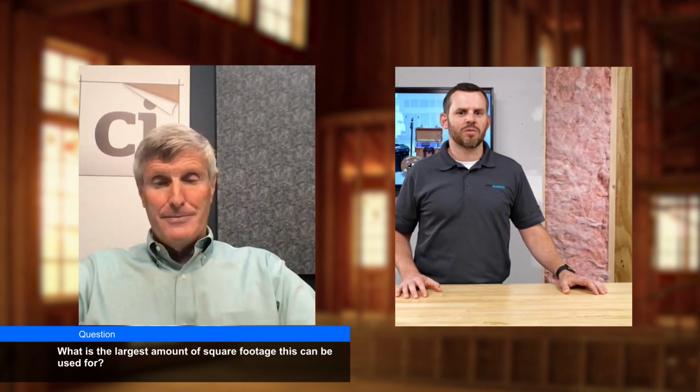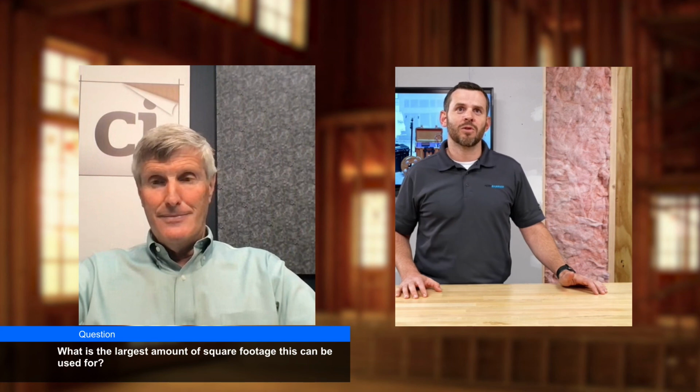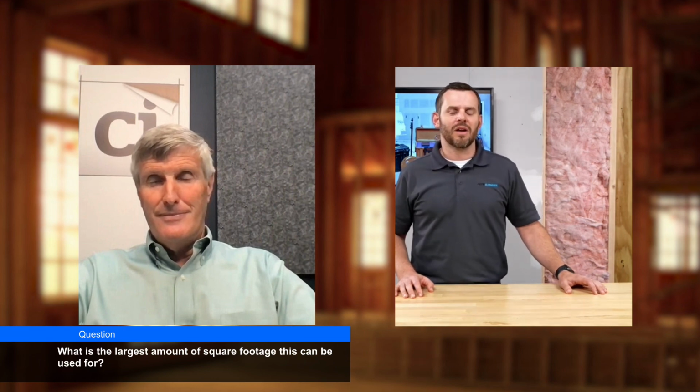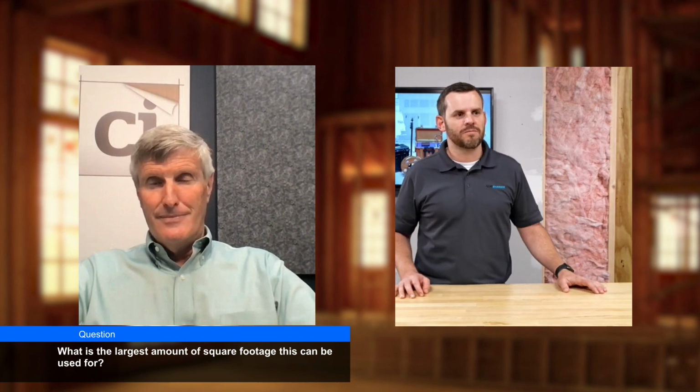The question is how big of a space can you pressurize? It's all based on being able to drive the pressure. So I can tell you we did a 125,000 cubic foot barn here recently, to go along with your women's shelter, the 22,000 square foot. It can do pretty large spaces, but at the end of the day, if you need to section it off just to be able to pressurize appropriately, that works too.